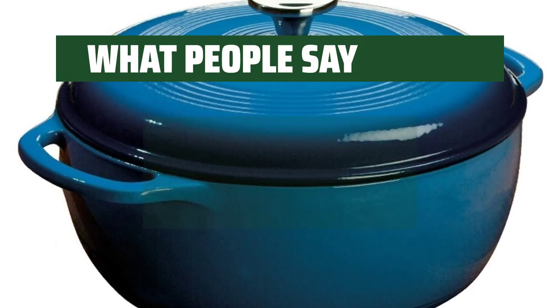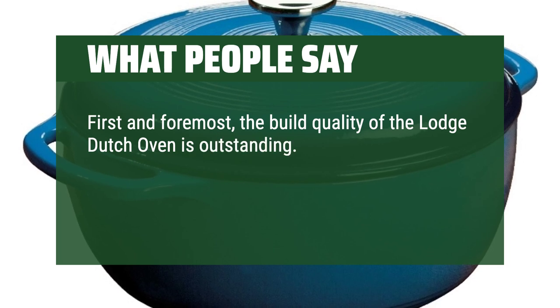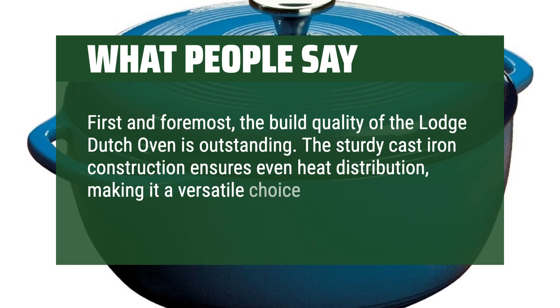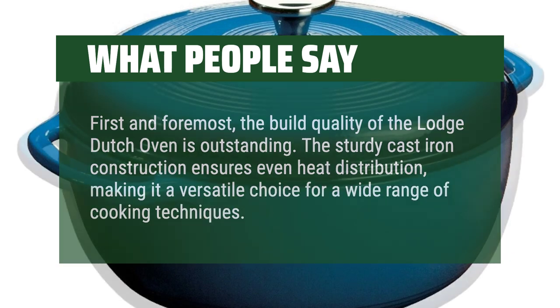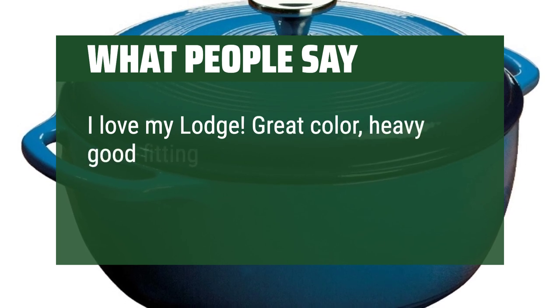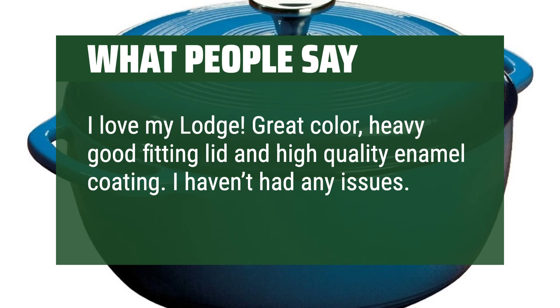What people say? First and foremost, the build quality of the Lodge Dutch oven is outstanding. The sturdy cast iron construction ensures even heat distribution, making it a versatile choice for a wide range of cooking techniques. I love my Lodge. Great color, heavy good fitting lid and high quality enamel coating. I haven't had any issues. Easy to clean.